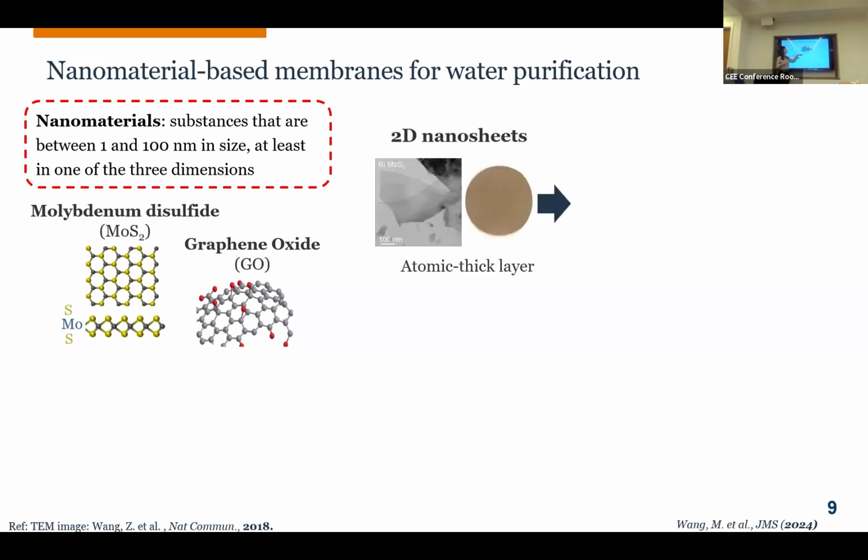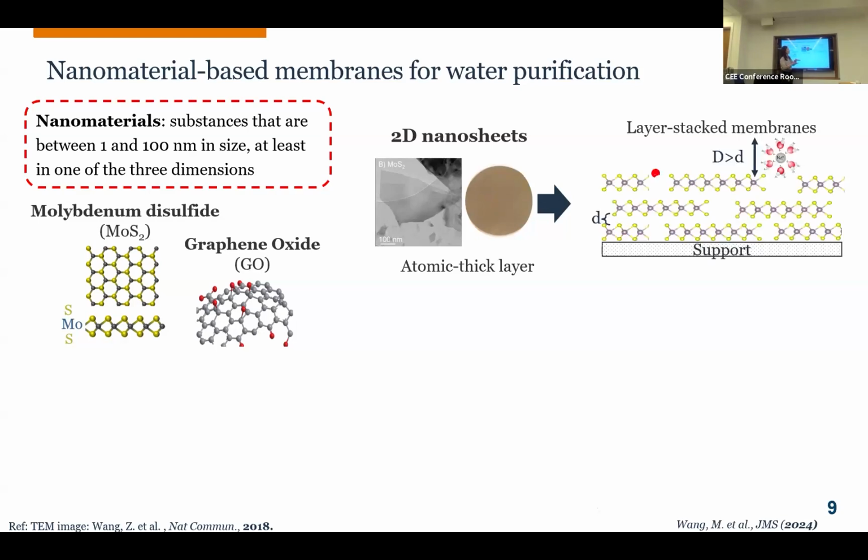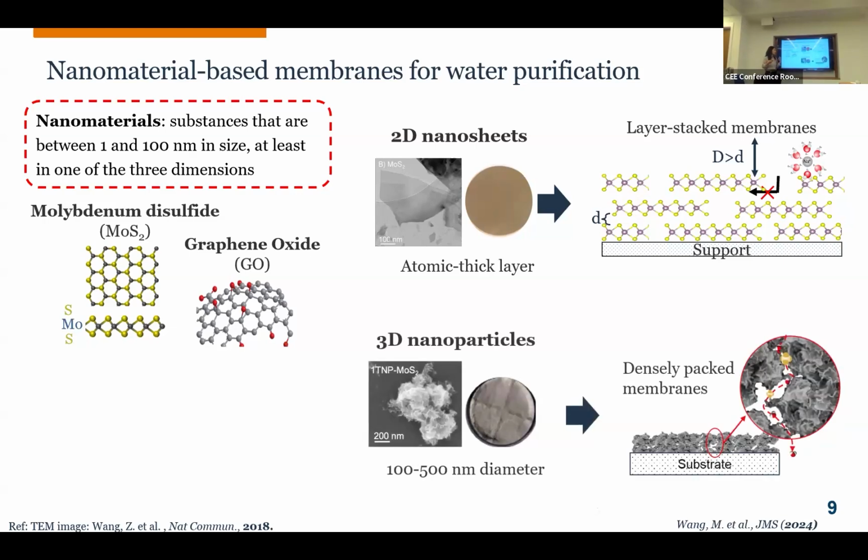It can be two-dimensional nanosheets, just a super thin sheet of the material, and you can stack them together like a lasagna, creating an interspacing between those stacked nanosheets. The space between those sheets lets the water molecules quickly cut through, while rejecting the unwanted ions from water that are larger than the intermolecular spacing. You may also have three-dimensional nanoparticles that you can pack together, leaving a very small gap for the water and molecules to pass through.